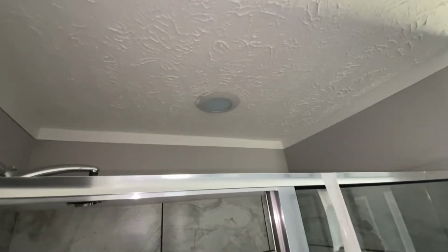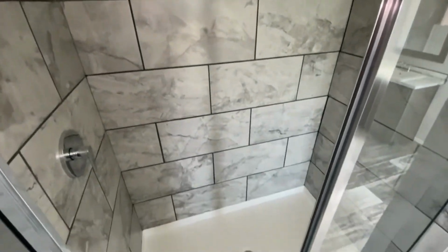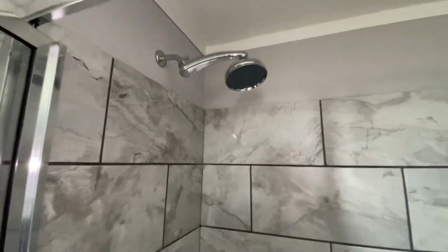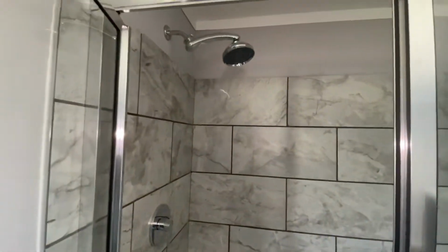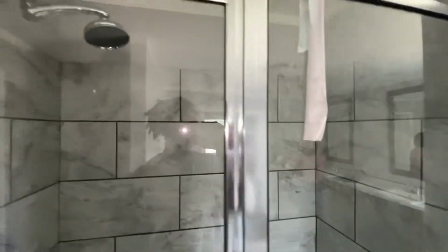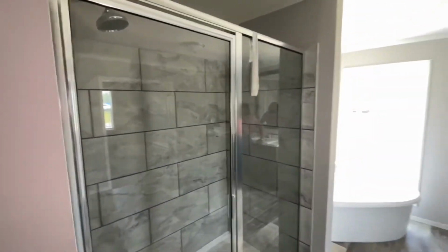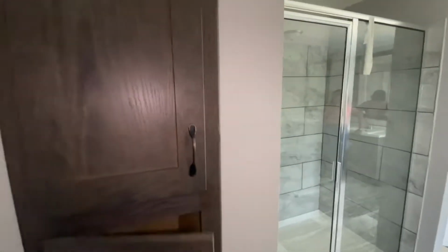All right, so you got a light up top right here that's going to shine in on your nakedness while you're taking a shower. I'm not mad at that at all. Show it off to the, well, not to the world, but, you know. All right, man, so that's your walk-in tub, or walk-in shower, right here. This is dope, man. They did a really, really good job with this bathroom, but it's not over, guys. Right here, you got some more storage space.